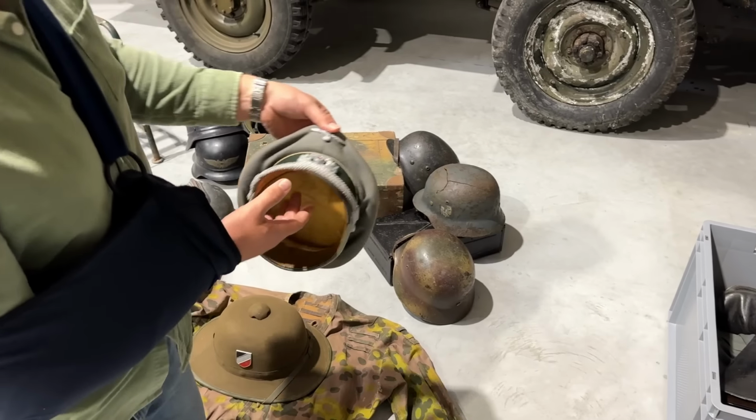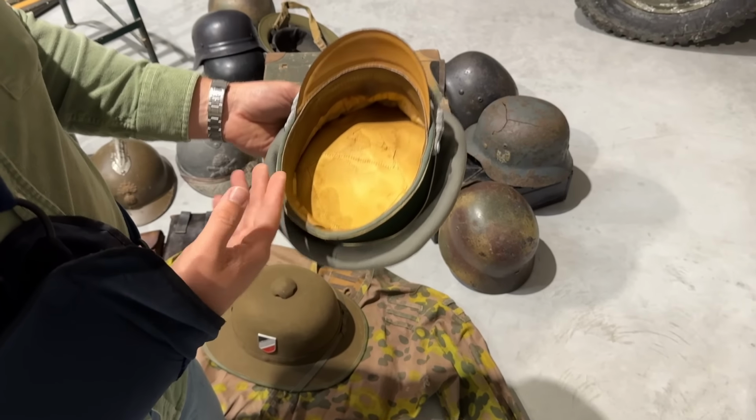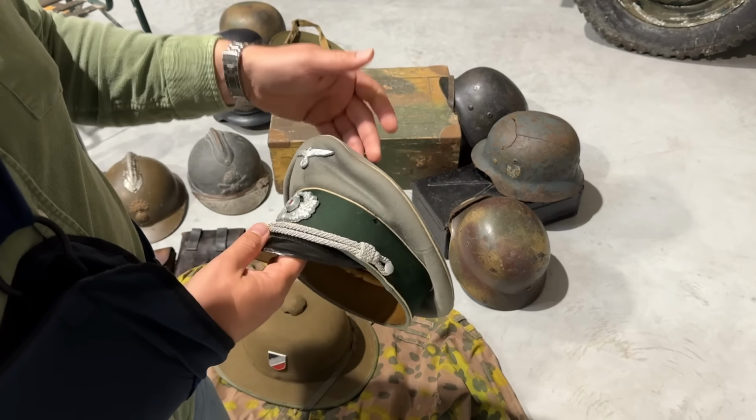Here we have an honest army officer visor, white piping for infantry. The maker mark is not visible anymore, but it's just a nice honest visor in good condition.